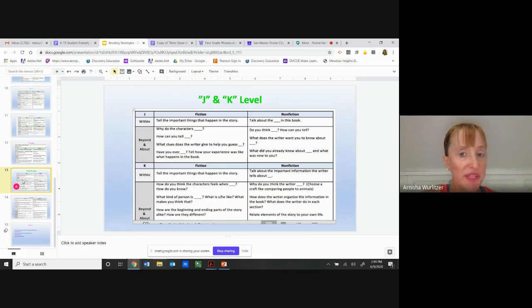And then I'll only go over the J, but all of these levels are available for you to look at. And in a J, again, you're going to notice a lot of similarities. Within, tell about important things that happen in the story, but in a nonfiction, talk about something specific about the information, the subject matter of the book. In the beyond and about, you're going to be talking about characters and how can you tell something about a character? What clues does the writer give you to help you guess that a character has changed their mind, or that a character might engage in a certain main event?